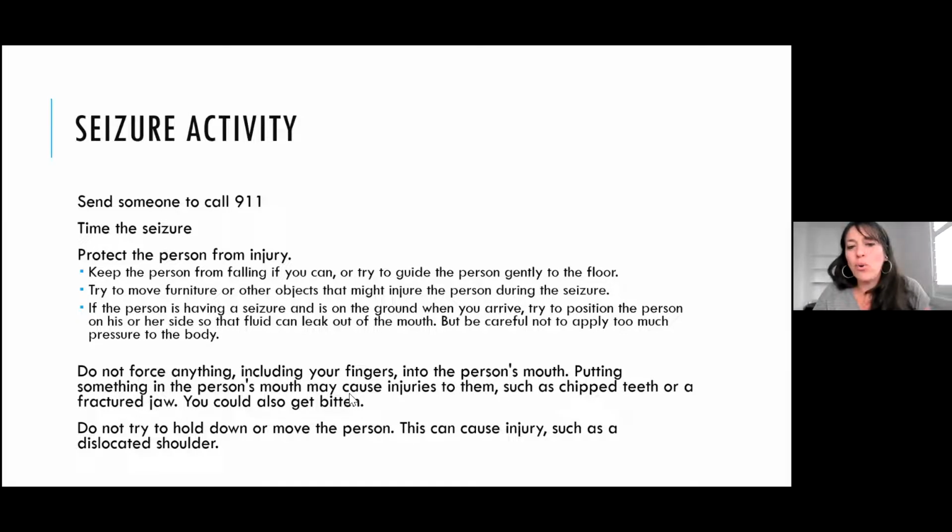And we don't want to try to hold down the person or move them. That's why I said, if you can ease them to the ground, ease them to the ground. But if it requires really moving them, let the seizure happen, protect the area that they're in.